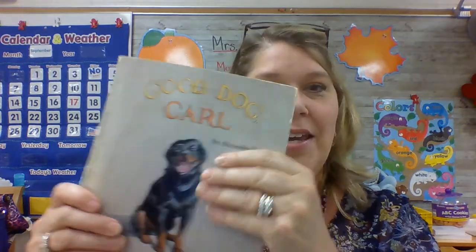I used a book today with my first graders in language arts class called Good Dog Carl. It's written by Alexander Day, and it's about this really cute dog and some fun adventures that happen in the story. The first grade class really loved this story. We laughed a lot and they enjoyed it, and they said, Mrs. Smiley, can you please post this on the grid? I wasn't planning to do that, but since they enjoyed it so much, I told them that I would.